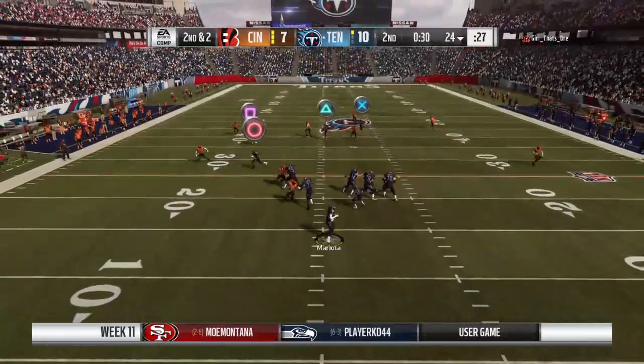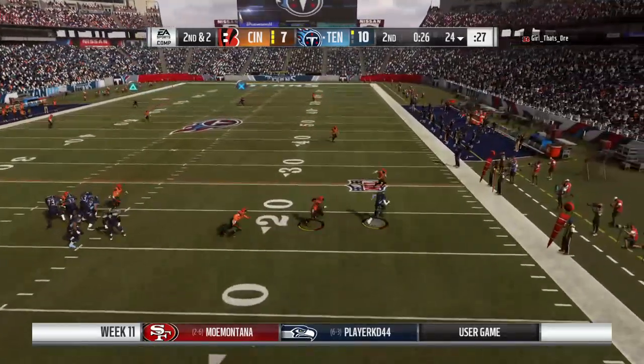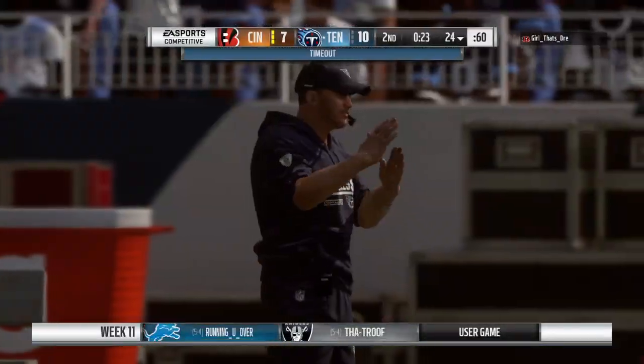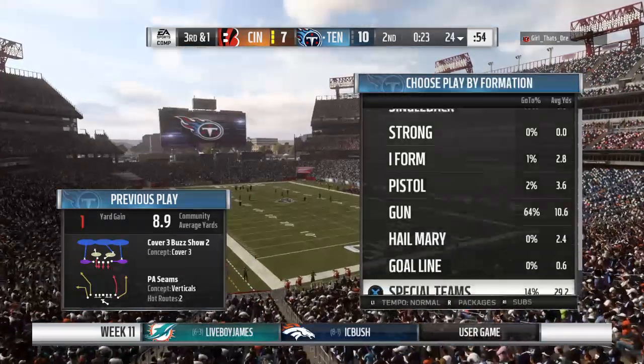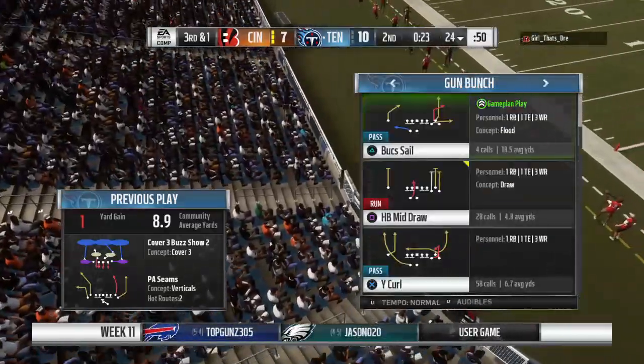2nd down, Mariota. Eluding the pressure right. And he'll go down just shy of the 25 at the 24-yard line. And now prior to this 3rd and 1, we're going to get a timeout here, as the stoppage will come with 23 seconds to go till halftime.